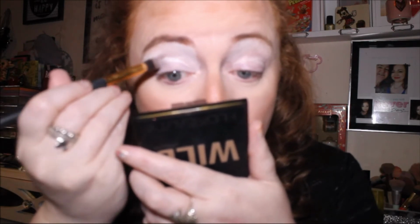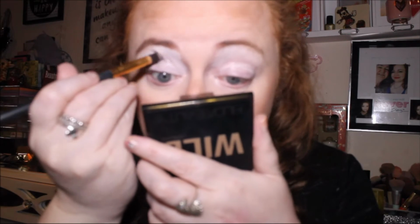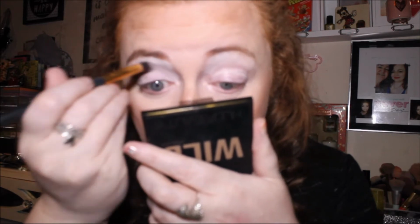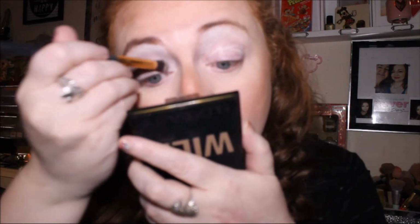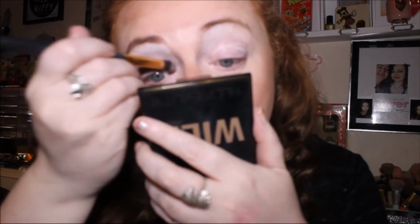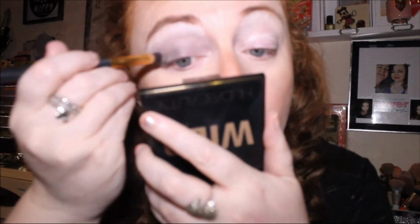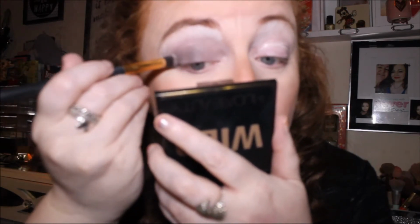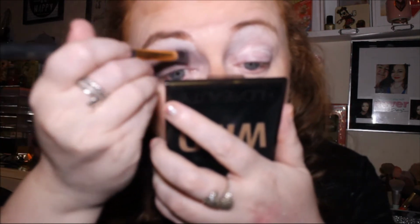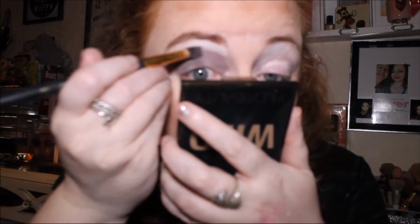Oh, I need to put it all over, don't I? So we'll just start in the crease then. It needs to go on the lids. I should have really powdered that white eyeshadow base down. I'm just going to build up the shade though.